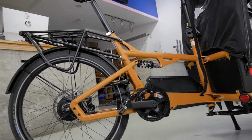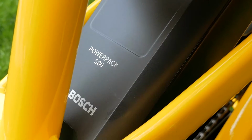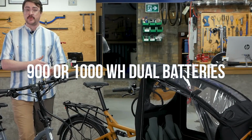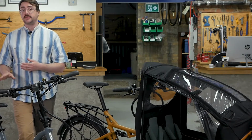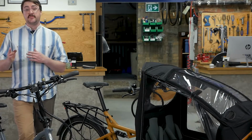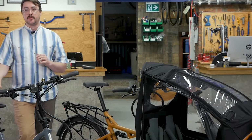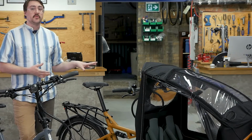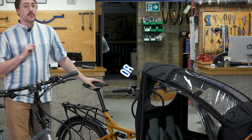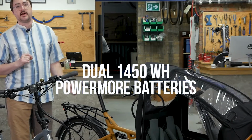The GSD is available in a few configurations with 400 or 500 watt-hour configurations or 900 and 1000 watt-hour configurations. The former configurations use a single battery and the latter use a dual battery setup. These vary between GSD models within the family, so you may want to take note if you're making a purchase. As for the Load4, this bike has the option for a single power pack frame battery with 725 watt-hours of power or a dual battery for 1450 watt-hours.